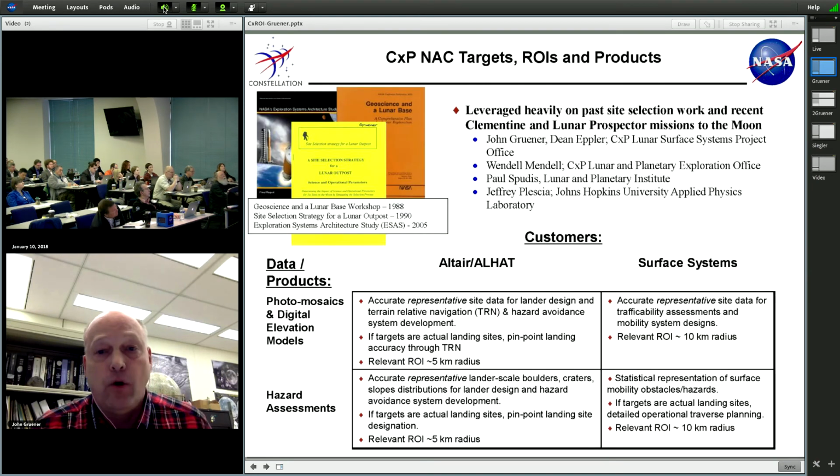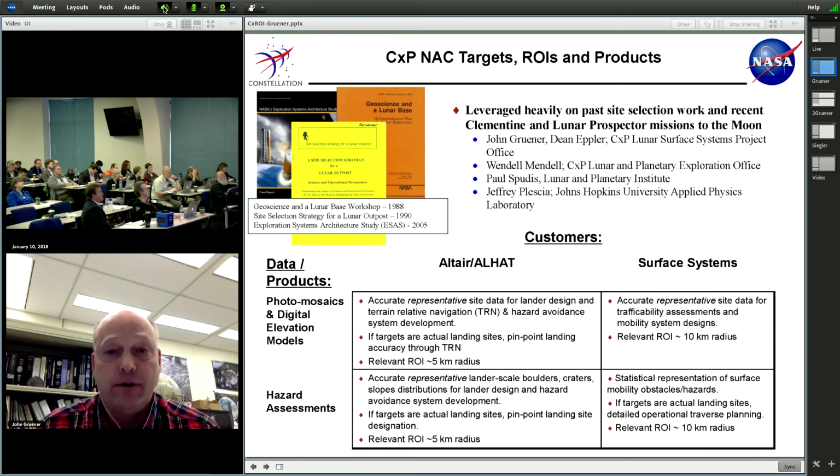All right. So once we had 50, and then we had an idea of how we were going to set that up with the nested boxes, we had to fill out the list of what 50 we would use. And it made sense to use the decades of work that had gone on before, not only in the lunar science community, but in the lunar resource community and also in the NASA planning community.